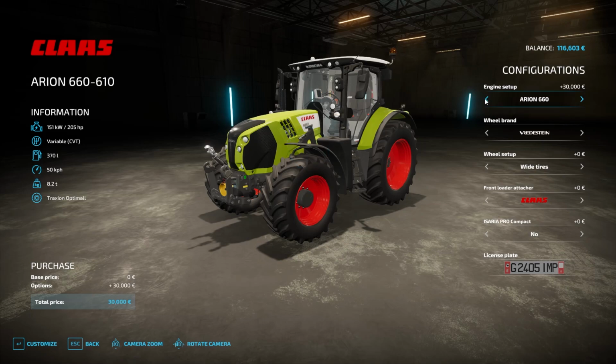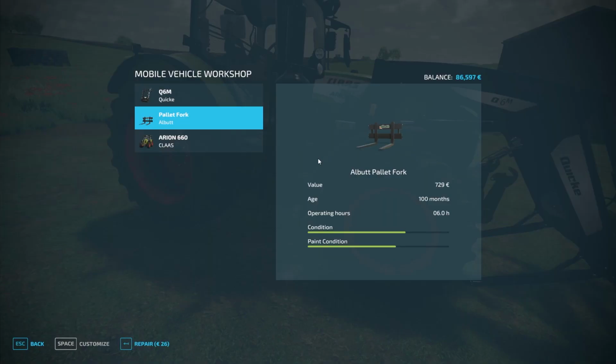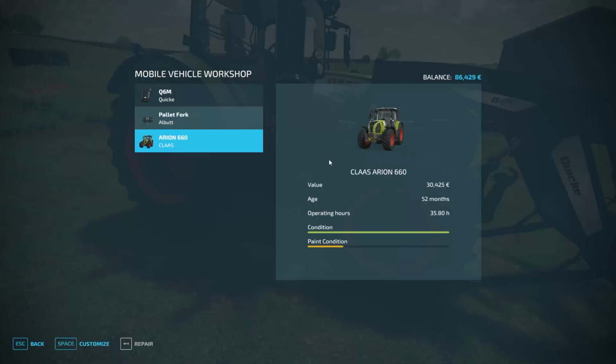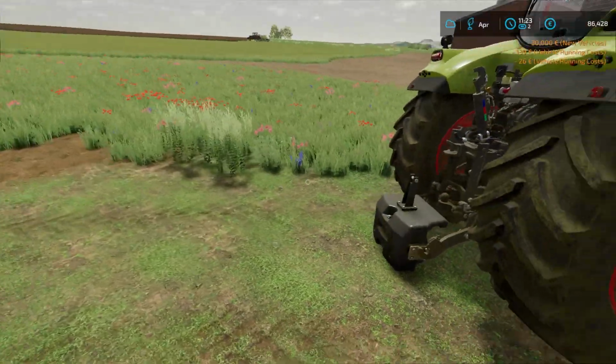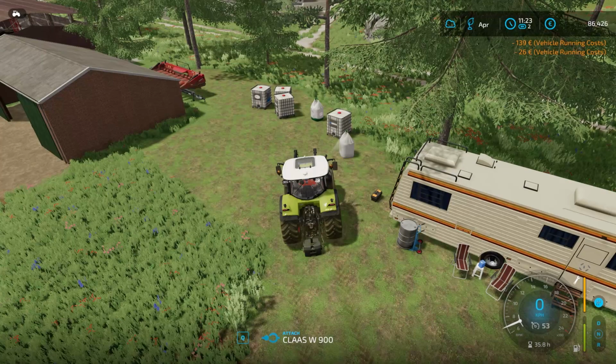Let's see. Yeah, the 660, 205 horsepower. So that's a lot better. I think I'm gonna be doing that. That's pretty good actually. Alright, do that. Let's customize. Yes, please. There were some other things that would need repairing. That one. That one. Alright, nice. The weight wasn't in the trigger, but that's fine. There we go.